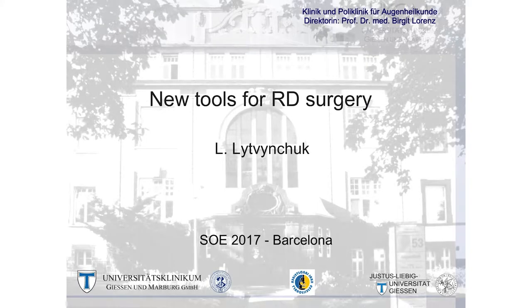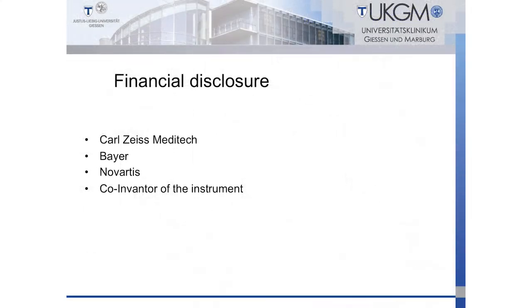Good morning to everyone. I would like to thank the organizers for the brilliant meeting and for inviting me here to Barcelona. And today I'm going to talk about scleral buckling and how we can save this technique in our modern times of vitreoretinal surgery. These are my financial disclosures, and I'm co-inventor of the instrument that I will present.